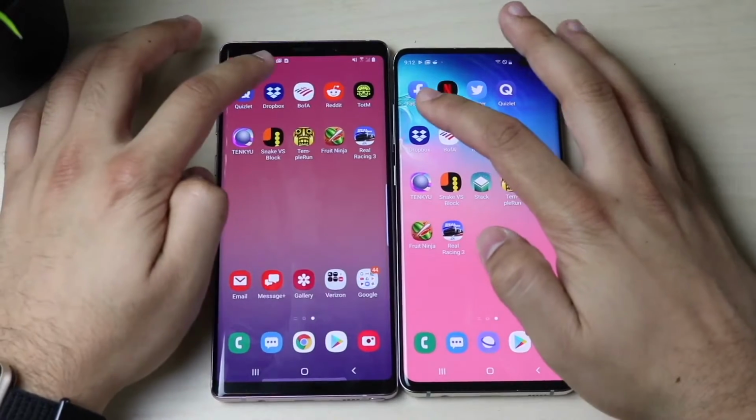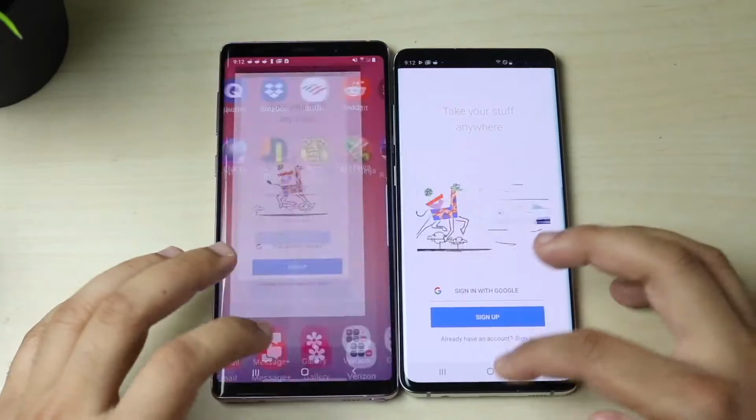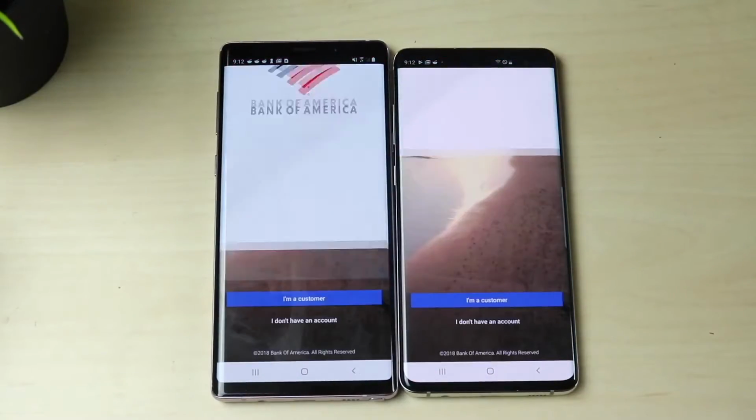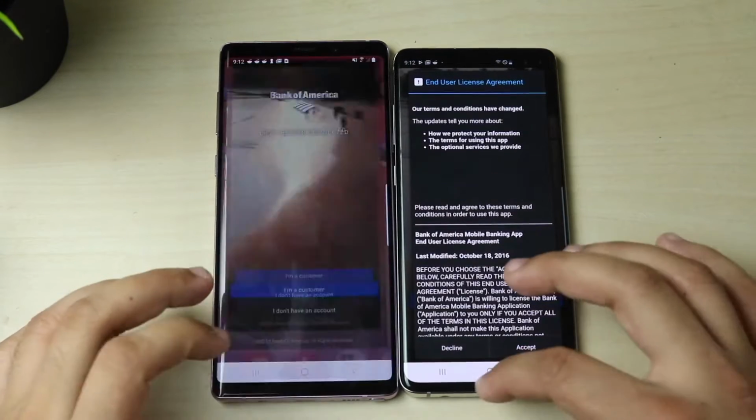Let's load up Dropbox. 3, 2, 1. As you can see, almost identical for this specific app. Let's do BOFA. 3, 2, 1. The S10 Plus was a little bit faster in that test, which is kind of interesting.